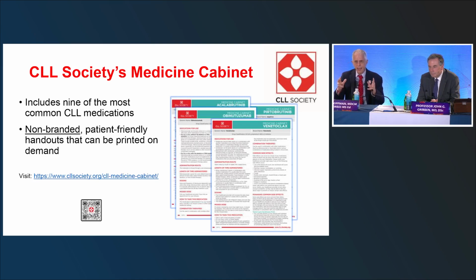The website has a healthcare professional section for it, and please avail yourself of that. Everything is free, everything is downloadable, things can be mailed to you. We're there to help you make your job easier and to help patients more. So I think that's the CLL Society in a nutshell.